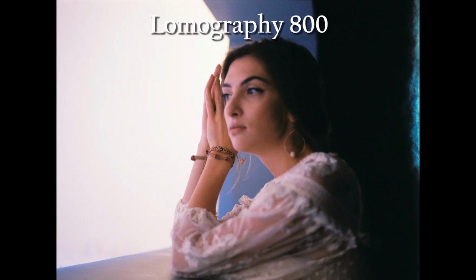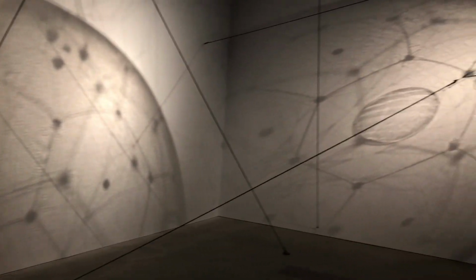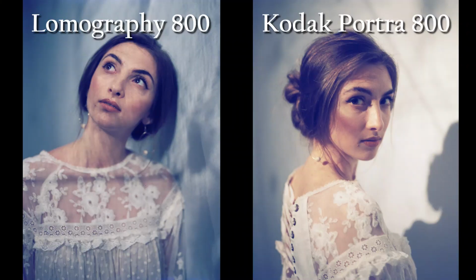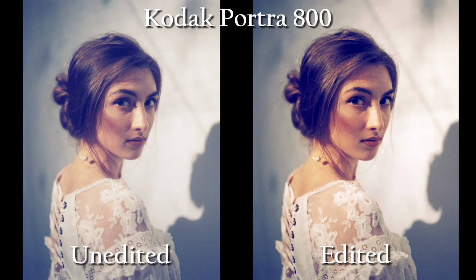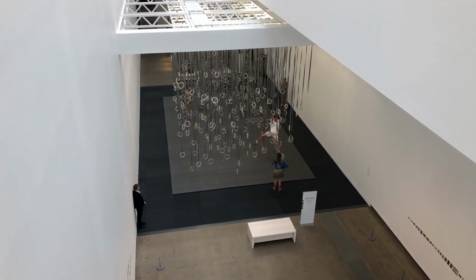While Portra 800, while I like the grain and the skin tones better, it's not the best for nighttime photography. The Lomography 800 just seems to be more light sensitive, and if you are trying to shoot in darker places, it just seems like the better thing to use for that. And it is also quite a bit cooler in color, while Portra does have more of that yellow to it. And depending on what you're looking for, that will depend on which you prefer. With this particular lighting, I do like the Lomo a bit more, but I did like the shot on the Portra better, just composition wise and whatnot.